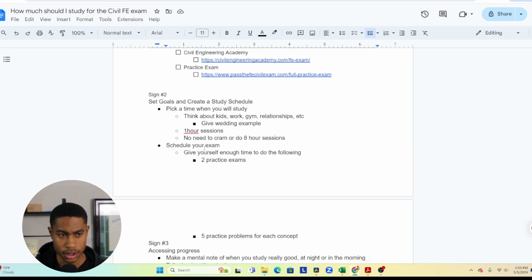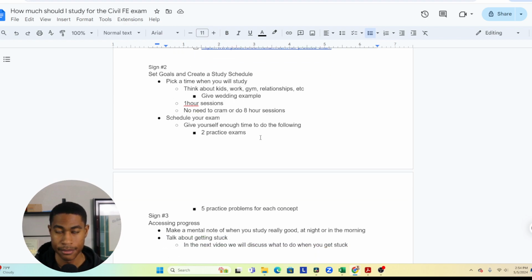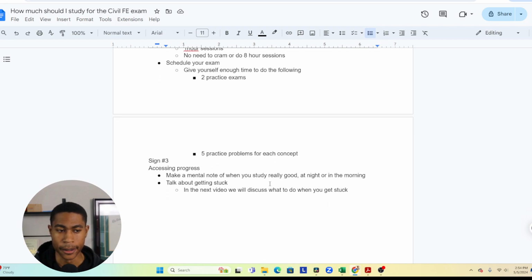So no cramming. Last thing is pretty much scheduling your exam. So give yourself enough time to be able to do at least 2 practice exams and to have gone through and reviewed the material that's going to be on the test. About 5 practice problems per concept, and I think you're good to go.